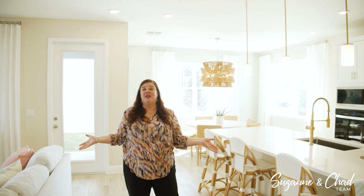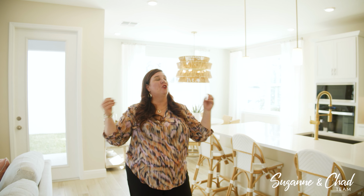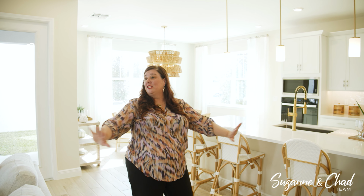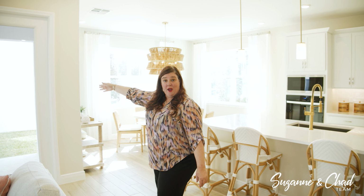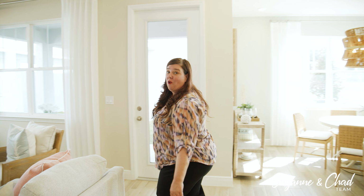As you can see, we're here in the heart of the house with everything connected. You still have the nice high ceilings and nice space, lots of natural light. And behind me to the outside, you have a breezeway that leads you to your own 2-car garage.